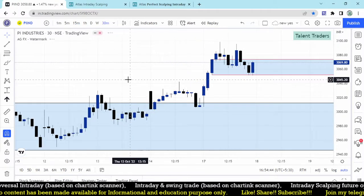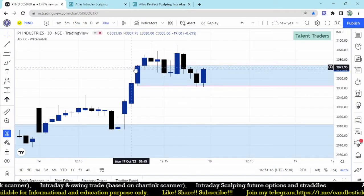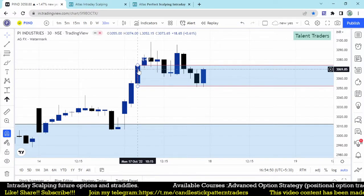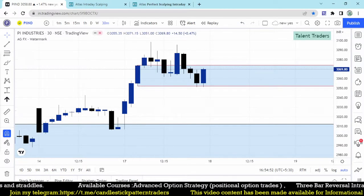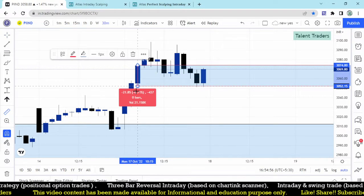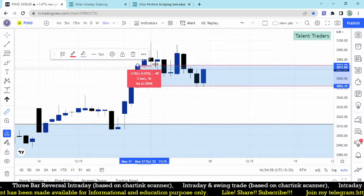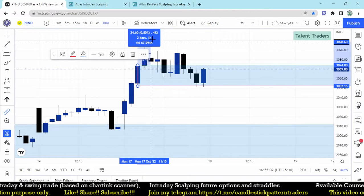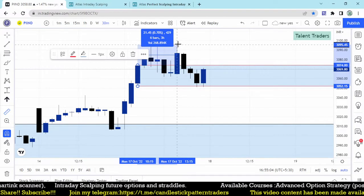That has also generated me a target. So let's look at this. Here I am taking the risk from 3074 to 3052, near about 22 points, where I am taking the risk here to near about 2185, approximately 22 points. And when it made a high at this point, it was more than 24 points. Again, the second chance is 21 points.